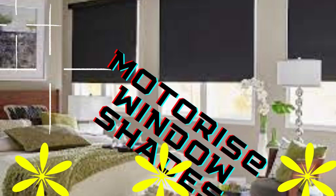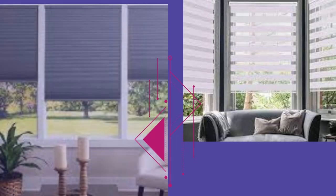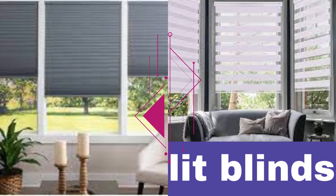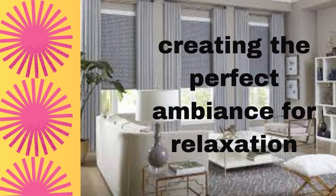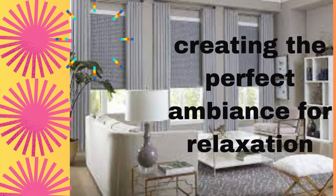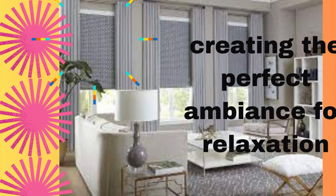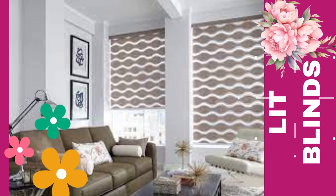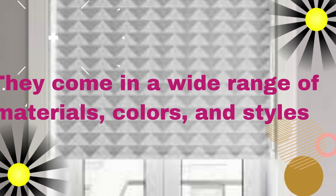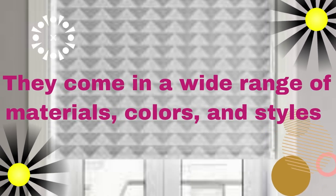Litblinds.store. Window shades and blinds are essential elements in interior design, serving both functional and aesthetic purposes. These versatile window treatments offer homeowners a multitude of benefits. Firstly, they provide privacy and control over natural light. By adjusting the angle or raising and lowering the blinds, occupants can decide just how much sunlight enters a room, creating the perfect ambience for relaxation or productivity.